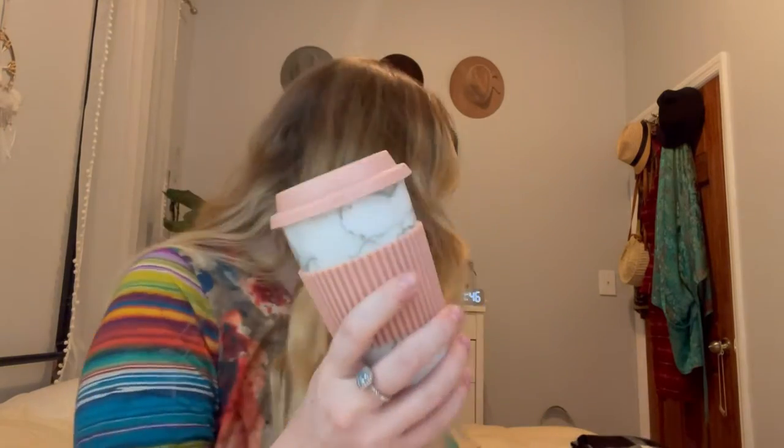I especially love to have one that matches your set. The pinks are a little off, but you get the idea. Super cute. This one is from Marshalls. I believe the brand is DEI Day. Super cute. I love the marble design.